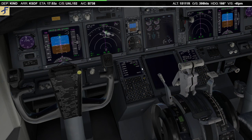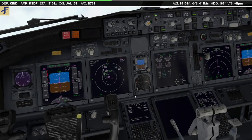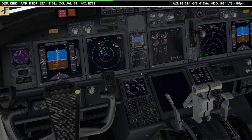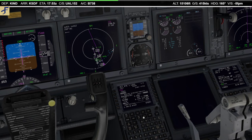Plan for 17 left, ILS. Execute. So, go there, Indianapolis, Racer. Okay, so I might have to do a circle here.